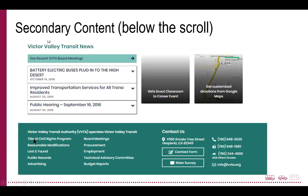And it might be presented something like this: civil rights program, reasonable modifications, lost and found, public records, board meetings, procurement, employment, all of those other things that people might want to know, as well as detailed contact information. If somebody wants to submit a complaint or a compliment or ask a question online, all of that information should be on the home page. It simply should not be cluttering up the top of the home page, which you're using as a promotional tool.